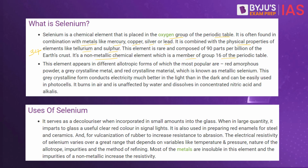It serves as a decolorizer when incorporated in small amounts into the glass. When in large quantity, it imparts to a glass a useful clear red color in signal light. It is also used in preparing red enamels for steel and ceramics and for vulcanization of rubber to increase resistance to abrasion. These are some of the applications of selenium.